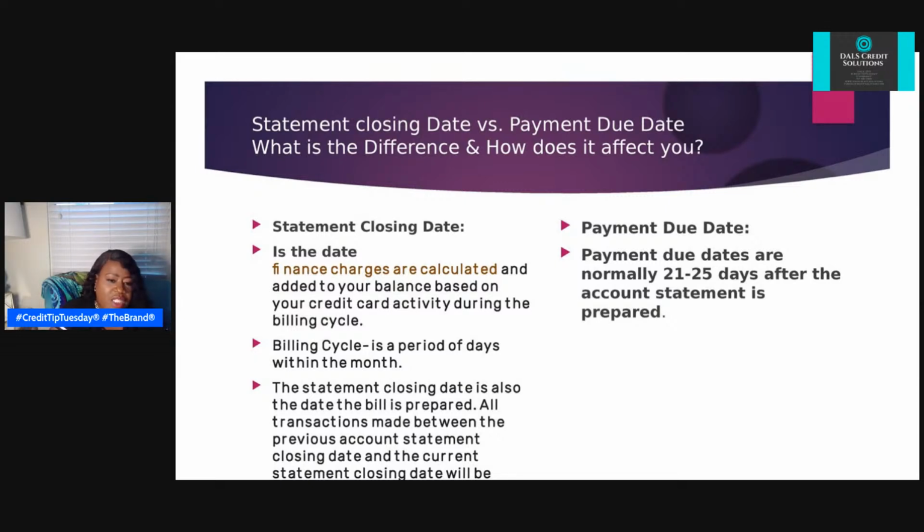So what you did in June won't be reported until August. What you did in July won't be reported till September, because the billing cycle is the cycle that happened during the previous month. When you understand this, the statement closing date is the date that the bill is prepared. So let me say this again. The billing cycle is the days and the activities within the month of the usage of that credit card.